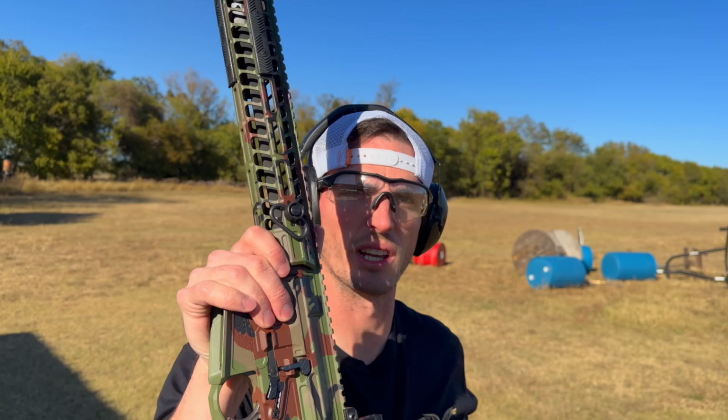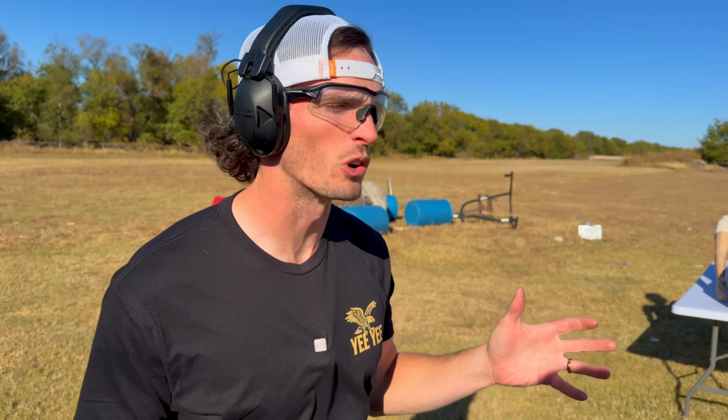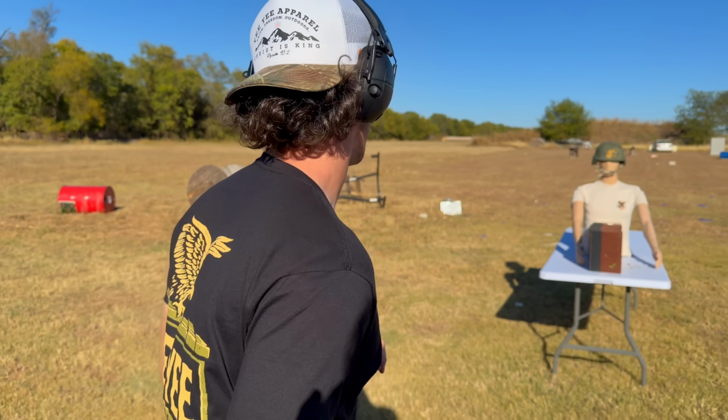Let's move up. Moving up to the Green Tip 5.56. We are shooting it with our camo AR here. And can the Green Tip 5.56 make it into the third book? Will it be the first round to make it in the third book? Let's see.